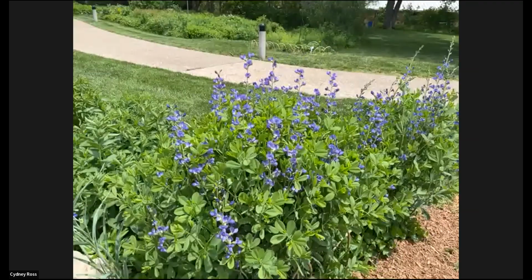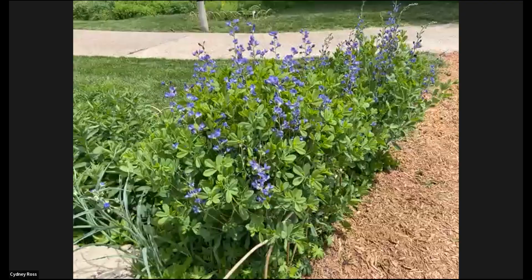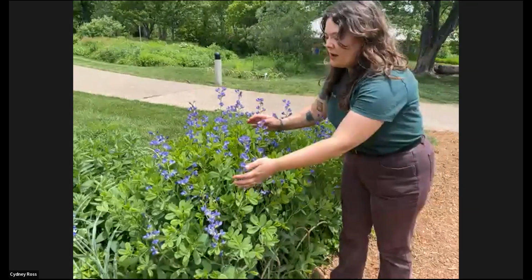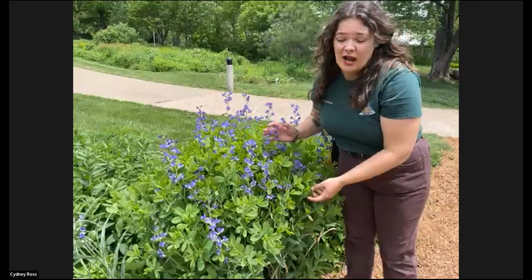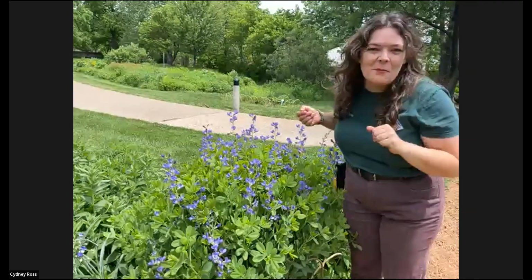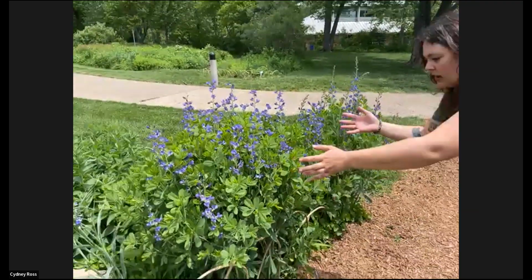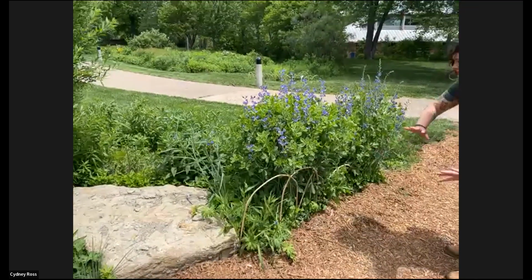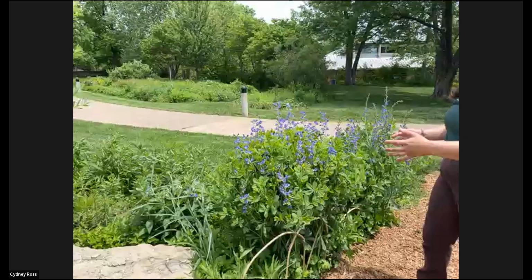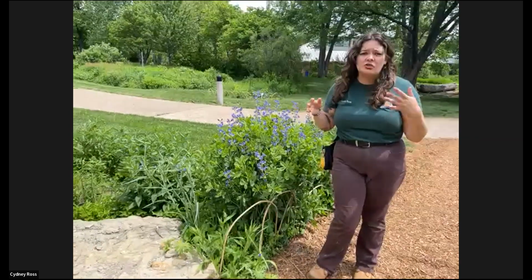Okay, so if you tuned in this time last year, you saw this plant, and it's one of my favorites. I call it the gateway plant for the native plant world, and it is blue false indigo, or Baptisia australis. There's a bumblebee on it right now. So look how gorgeous this is. First of all, check out the structure. We do have a little fence here just to keep our trails clear and open, but it grows to be about 3 to 4 feet wide and tall, but you don't have to prune it. It just naturally has a really nice structure to it.